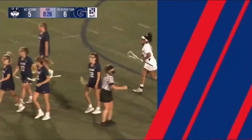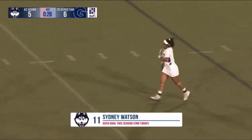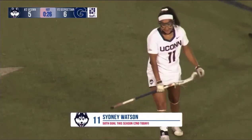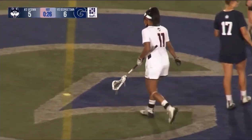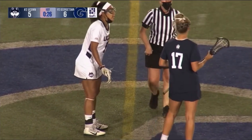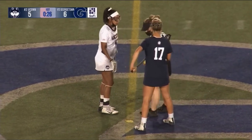What awareness by Sydney Watson. Such a smart player. And look at that statistic. 50 goals on this season. What a year she's had, and she is not done yet. Top 20 in goals, top 10 in draw controls. She is a Tewaaraton Trophy finalist, and you can see why.